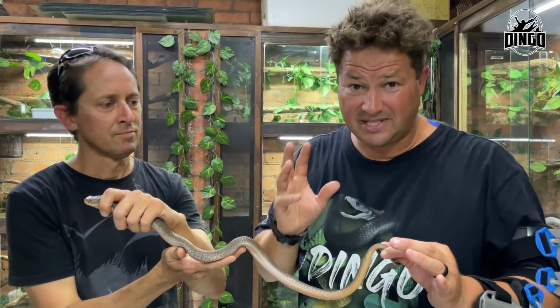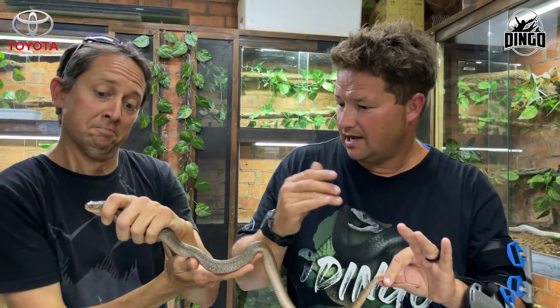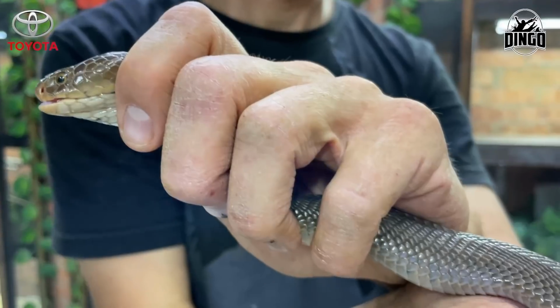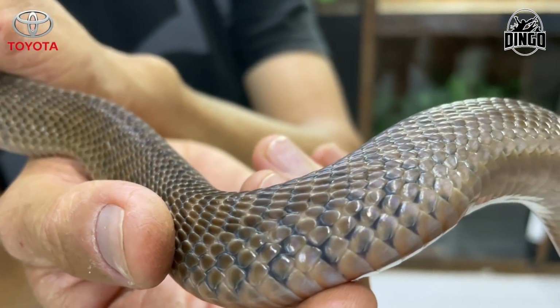So that would potentially mean a mommy snouted cobra or daddy snouted cobra, and a mommy or a daddy Mozambique spitting cobra, mate, and they produce this. And snouted cobra is not found in this area. So it could be a hitchhiker.